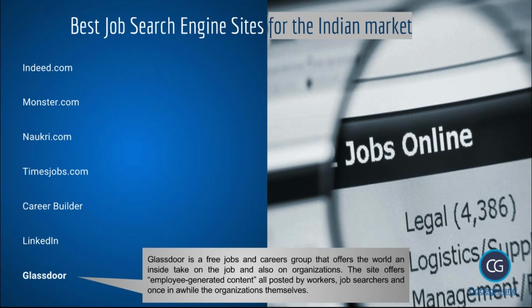And Glassdoor. So Glassdoor is a free job and career group that offers the world an inside take on the job and also on the organization. The site offers employee-generated content, anonymous pay rates, organization surveys and inquiries, all posted by workers, job searchers, and once in a while, the organizations themselves. Presently, with almost 3 million pay rates and audits, you have all the data you need to settle on your next career choice.